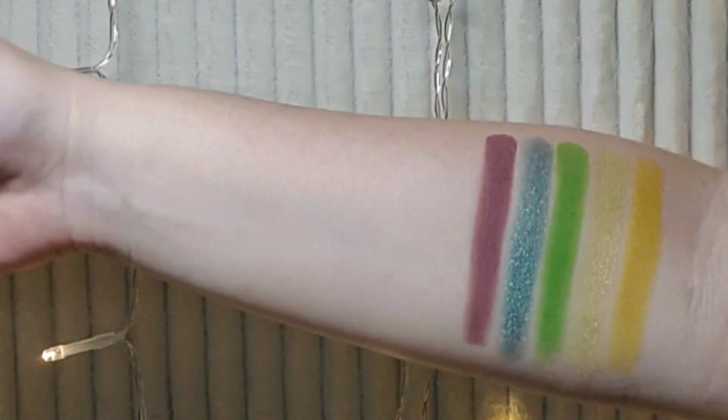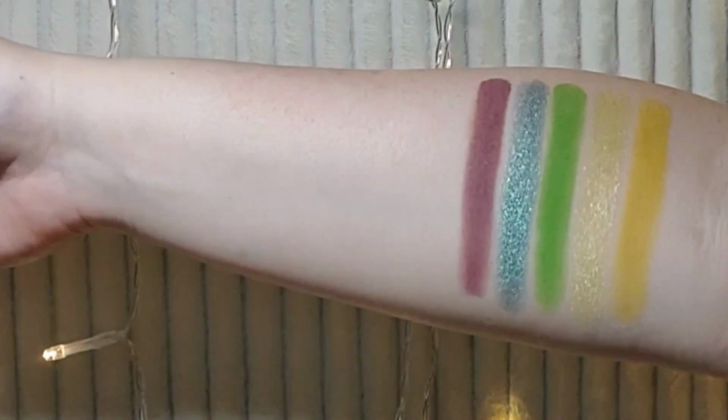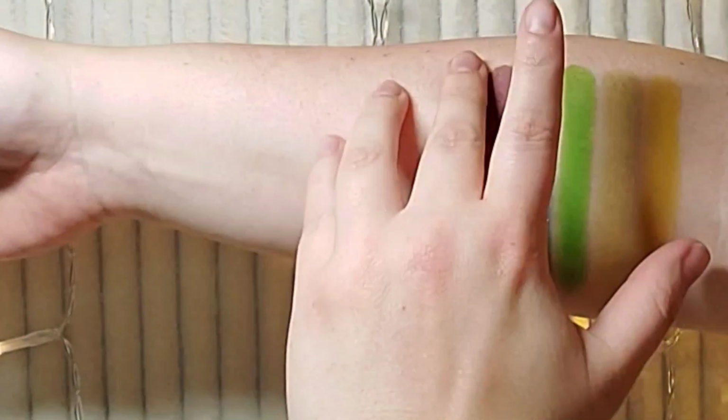And that's just a really nice purple shade. It's kind of a gray toned purple though. Mammoth Cave.